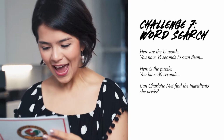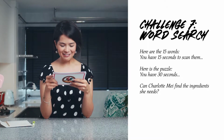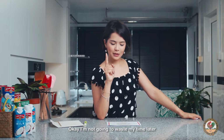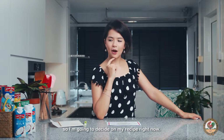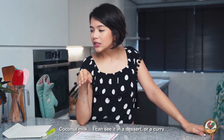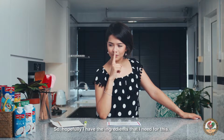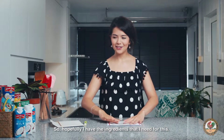Okay, there we go. And here's the puzzle. You have 30 seconds. Okay, I won't cheat. Can Charlotte May find the ingredients she needs? Okay, I'm not going to waste my time later, so I'm going to decide on my recipe right now. Coconut milk, I can see it in a dessert or a curry. That's pretty straightforward, right? So hopefully I have the ingredients that I need for this.